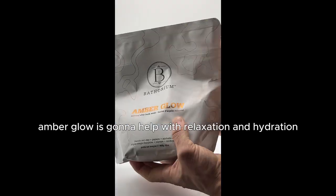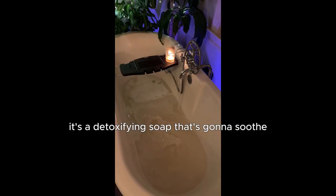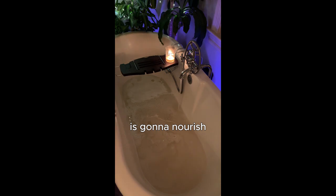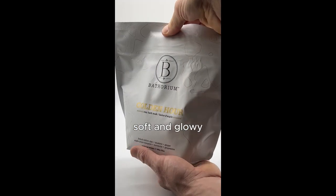Amber Glow is going to help with relaxation and hydration. It has French red clay, Haya, African watermelon seed, steam distilled Michelia alba. It's a detoxifying soap that's going to soothe, it's going to nourish, gently exfoliates, and then it just leaves your skin feeling nice and soft and glowy.